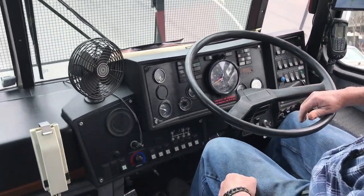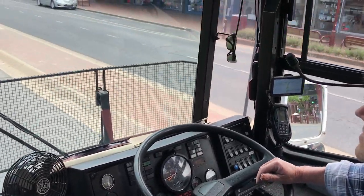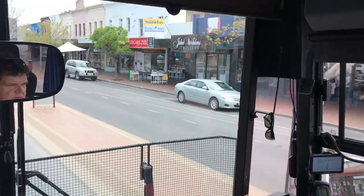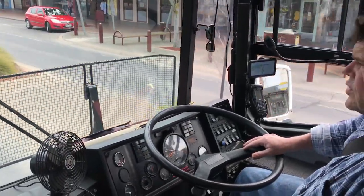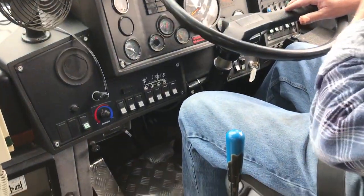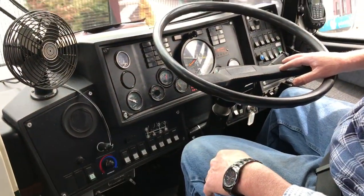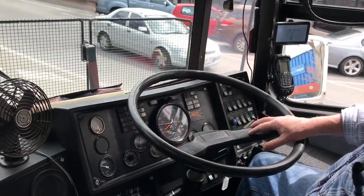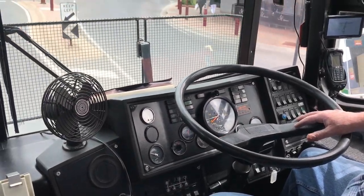Bought the vehicle off Ventura in 2007. Fully refurbished it. All brand new seats, brand new bull bar, Durabrite rims, stone guard, new hubs, brakes, the whole lot. Fully refurbished. Due to go out of service at the end of this month, October, because of the 25-year ruling.